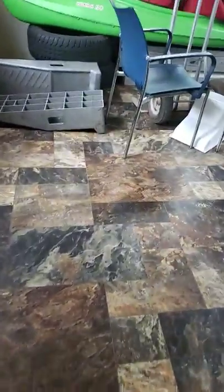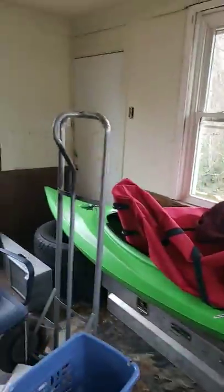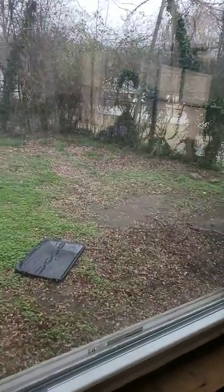Once again, old windows, no storm window. Looks like new flooring in here as well. This is your laundry room. Could probably use new storm windows throughout, at least, if not new windows altogether. Here's the backyard.